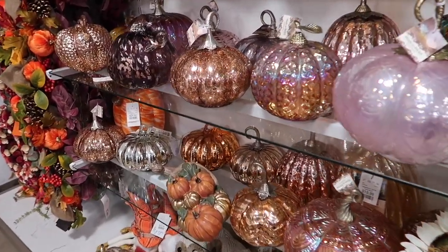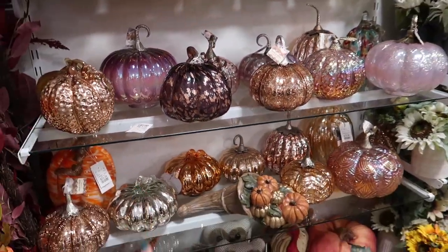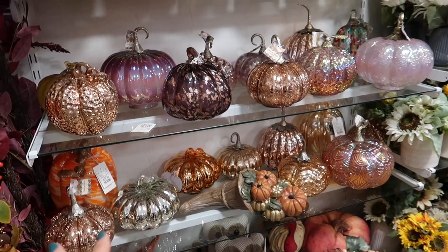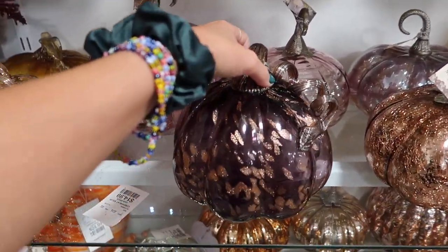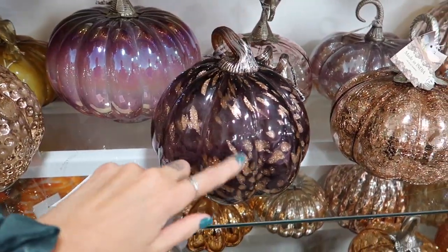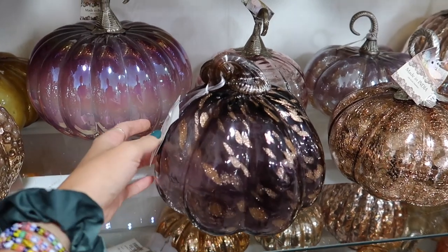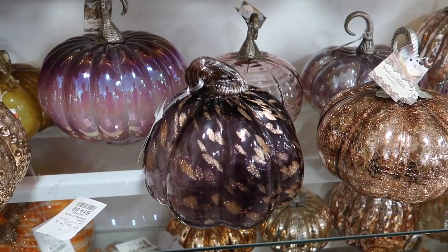And if you are new here, we also look for fall on the channel as well, on the spooky shopping channel. And look at all of the beautiful glass pumpkins that they have here. Oh my gosh, I want all of them, especially this really pretty purple one with the shiny pink stuff going on over it. That is absolutely gorgeous. $15. That's a steal in my opinion.